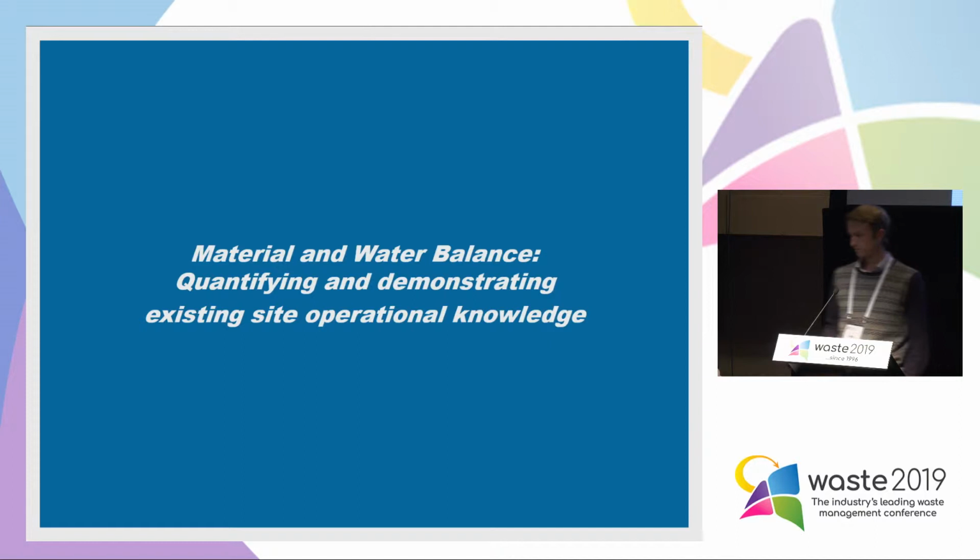One key thing to note with material and water balance is that it's not some magical tool that if you know nothing about the site, you'll be able to come and do a few calculations and all of a sudden you'll understand your site intricately. You need to have an understanding of how the site operates. What sort of demands for water are there? What is the density of the material that normally comes in? What's the moisture of the material that comes in?